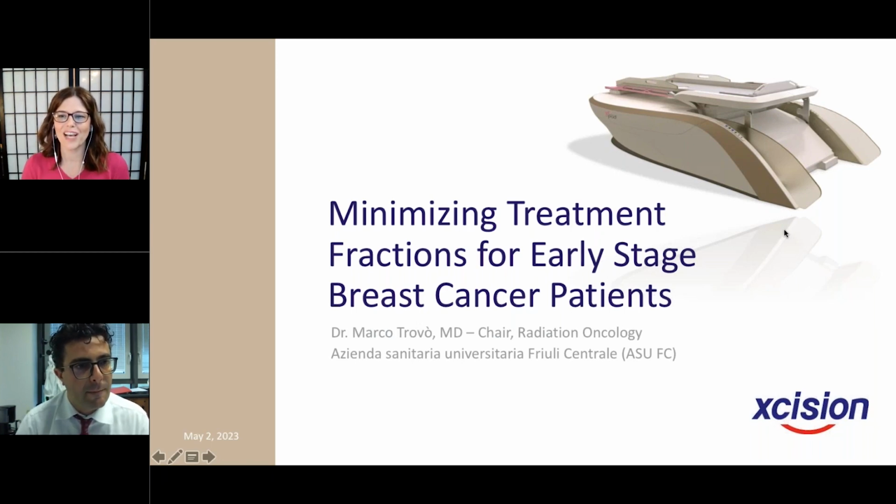Next question, is there any image guidance? No, we don't need image guidance because this is a pure stereotactic guided machine. So the challenge was to be sure that the target was absolutely identified by the stereotactic guidance, and also because the tumor motion is completely managed, we don't actually need image guidance to do that.